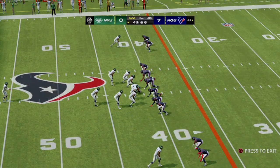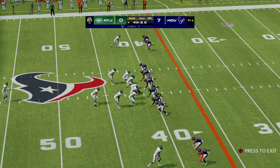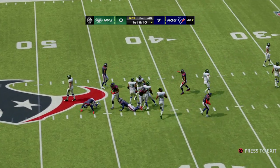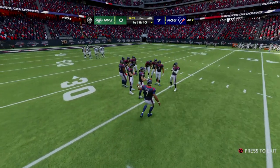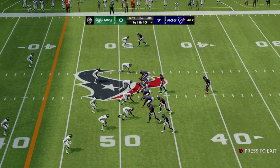On 4th down, here's the veteran Thomas Morstead to punt for the Jets. And look at this, it's a fake. So here are the Texans to take over. They're trying to get back on track following the loss to Buffalo a week ago. But the good news, they've got the lead right now here in the football, 1st and 10.